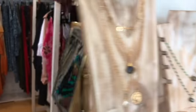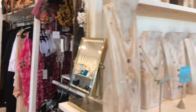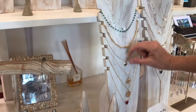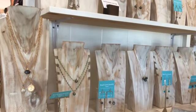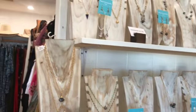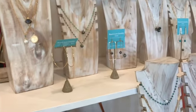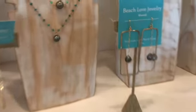Right. Yeah. Beautiful jewelry. This is all handmade jewelry, made right down the road. It's called Beach Love Jewelry, made by Melissa Janella, and she does really well with it. She's been doing jewelry for many years, and she has a big following of people that continue to buy her art. So yeah, this is her card right here.